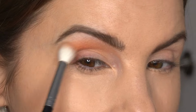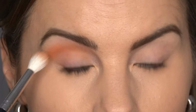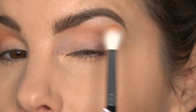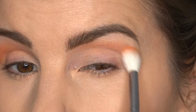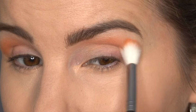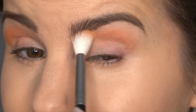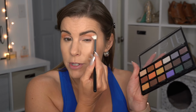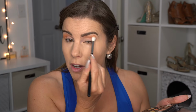Like I said, the only reason I had pulled it to declutter was just the fact that I hadn't really been reaching for these colors. I feel like while I was away from YouTube, I just kind of stuck to more natural everyday looks, but the longer that I have been back on YouTube, the more I want to kind of experiment with colorful looks. So it's kind of getting me out of my comfort zone again, and it's helping me to appreciate palettes like this one all over again.